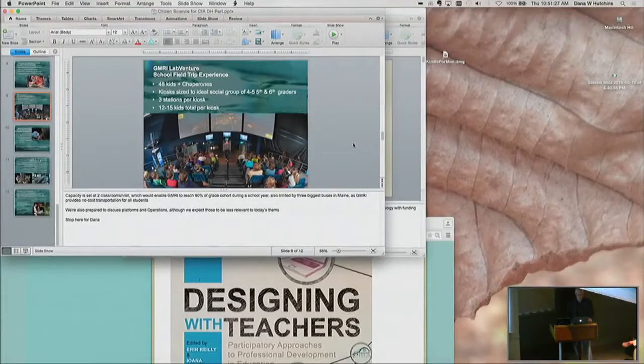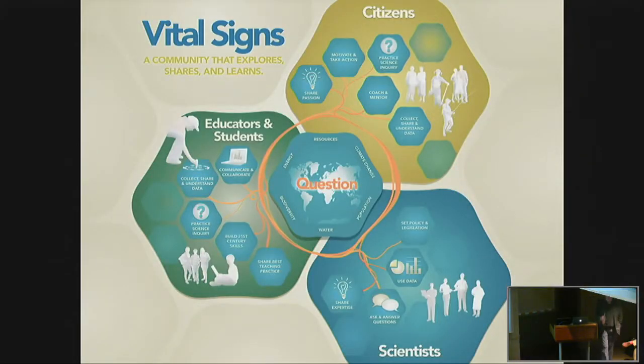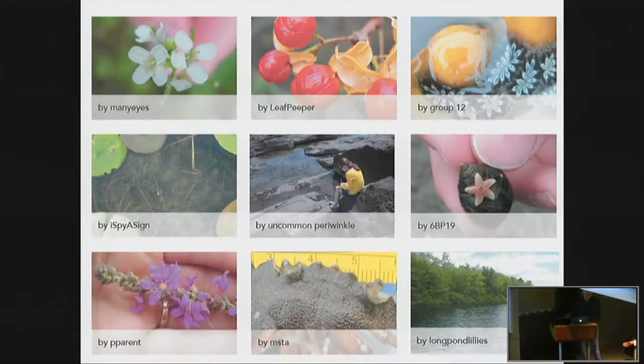I'm going to switch over to the other half of the presentation here. So now I'd like to go into a little more detail about the Vital Signs program, which really started to be designed in 2007 and was launched in 2009. It is part of a large community that involves the researchers at Gulf of Maine, but also researchers at universities around New England who are looking to use this data. And that's what this program is about.